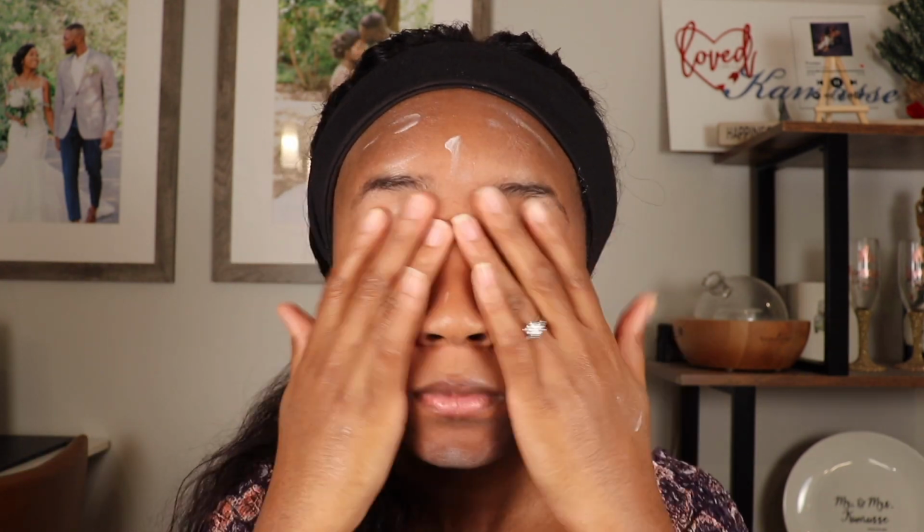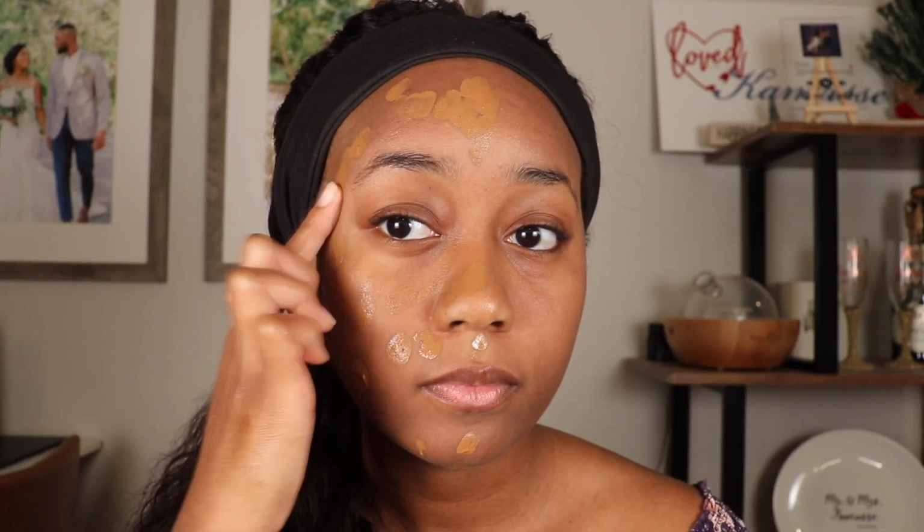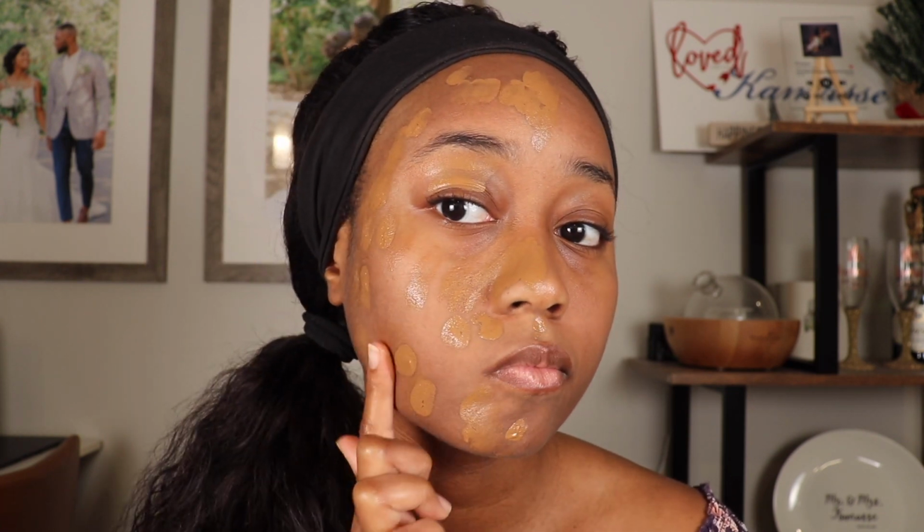Alright, so first I'm going to use my Beekman 1802 lotion and moisturize my face. Next, I'm going to use 2 pumps of my Fenty Instant Retouch Primer. Next up is the foundation. I'm going to use 1 pump on the right side of my face, and then we'll see how that looks. And then after that, I'll go ahead and add another pump to the other side of my face. This is what 1 pump looks like. And I'll be using the Morphe M439 brush to blend out the foundation.